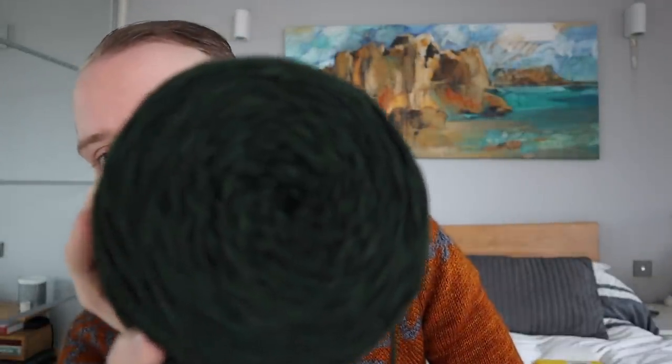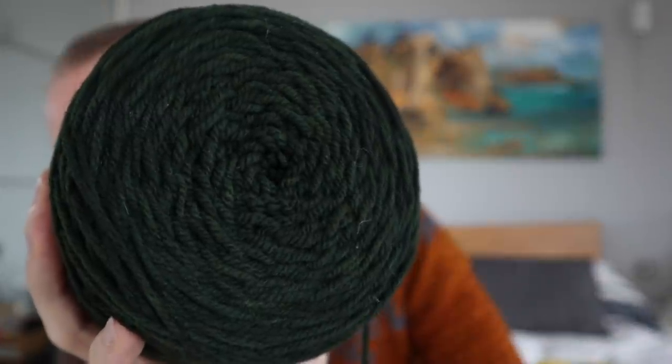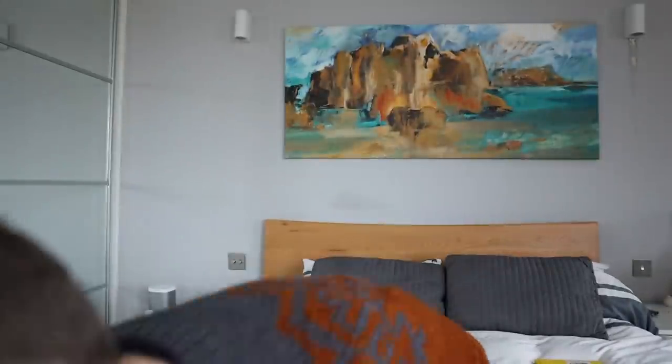I am knitting it in La Bien Aimée. Well, this is Rerum Natura Gilliat dyed by La Bien Aimée. So you can get this yarn. There you go. This is the Jonna color, J-O-N-N-A, which is funny.